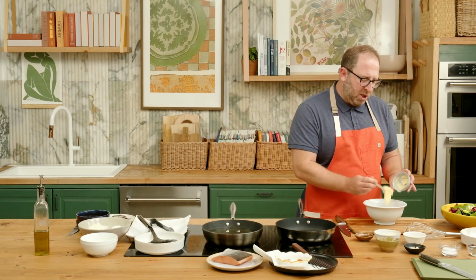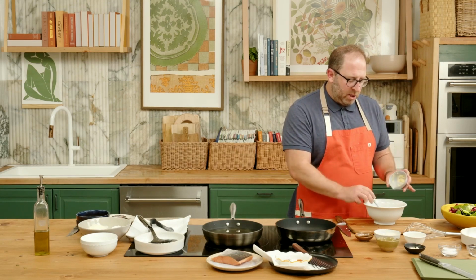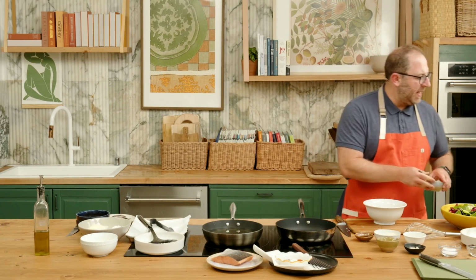So the first hack is, guess what? There's great mayonnaise out on the market these days. Go find your favorite mayo and start with that. Don't make your own mayonnaise. You can, but this skips you the whole raw egg bit. So I'm just grabbing my favorite mayo, and I'm adding it right into a bowl.